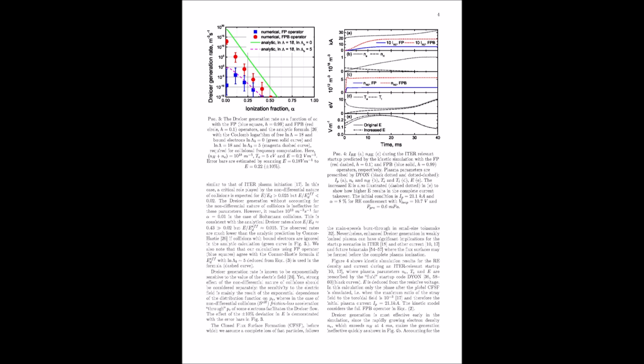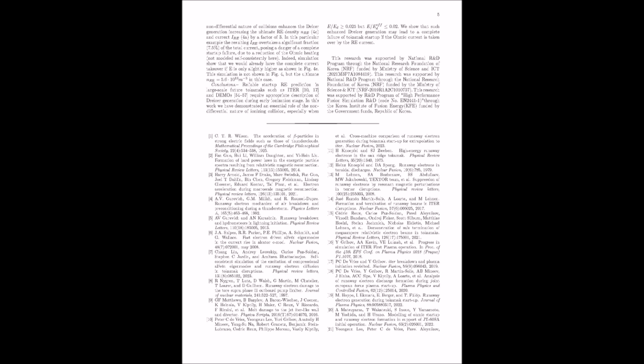And this is especially true during that early startup phase when the plasma is weakly ionized. Exactly, because that's when those inelastic collisions are most important. So it's like we've been missing a big piece of the puzzle all along. Yeah, and this has some pretty serious implications for ITER and other fusion experiments, because it means that we might be underestimating the risk of runaway electrons during those critical early stages.